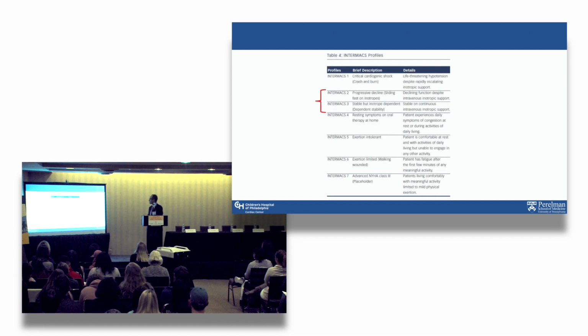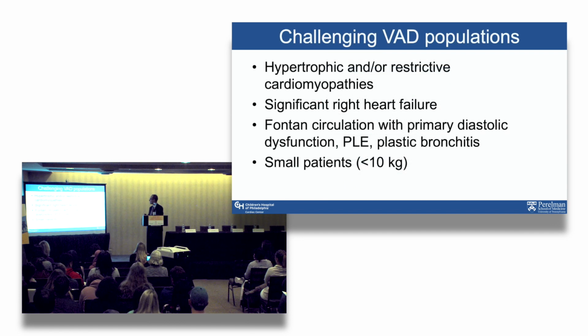I'm going to skip over this just in a matter of time. We have a classification system for how sick people are before going on VADs, but I'm going to skip over that in the interest of time. VADs are not for everybody. The classic VAD recipient is somebody with dilated cardiomyopathy. We can use them in other patients with cardiomyopathies, but they have their challenges. Patients with hypertrophic and restrictive cardiomyopathies are often not ideal candidates for VADs because their heart chambers are not enlarged.